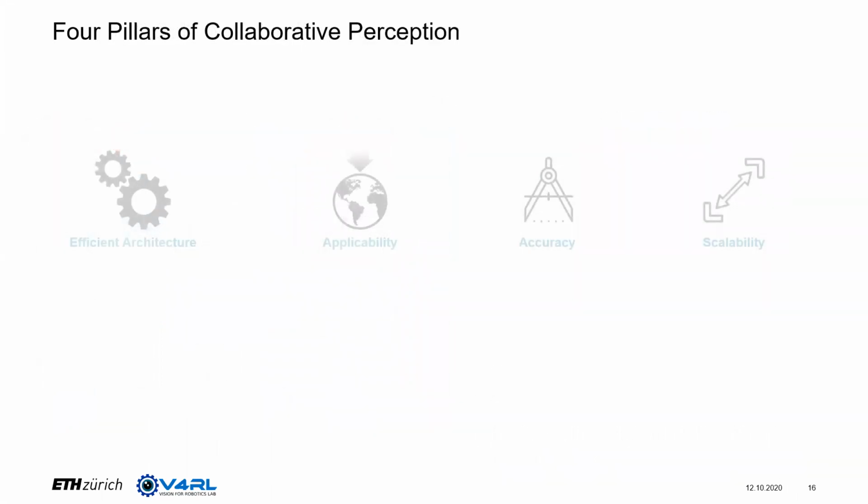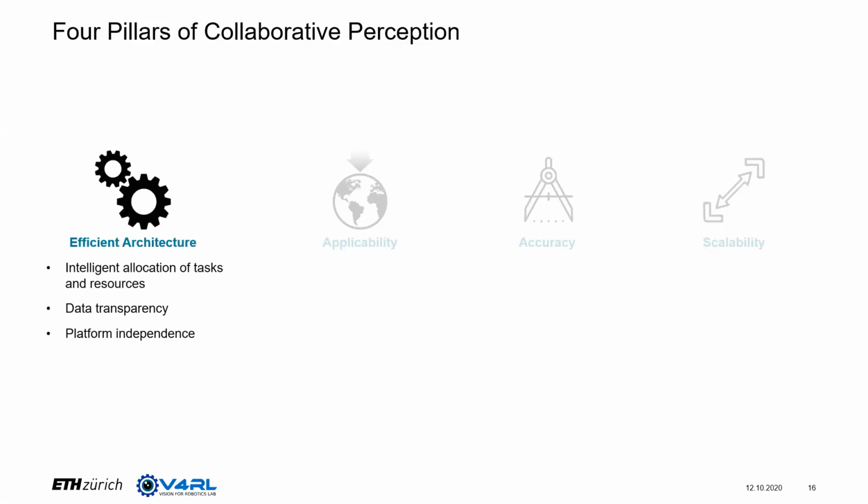For this reason, we have identified four essential aspects, or we call them four pillars, for collaborative perception. So what is necessary to develop SLAM systems that allow robots to collaborate and perceive their environment as a team? The first one is the architecture. We have a system where multiple robots want to share data and contribute, so we need to think about the architecture that can enable this. And of course, with multiple participants, we need to think about allocation of tasks and of resources in our system. As we've already said, we want to achieve data transparency so that agents can have access to more than their own information. And also an important aspect is platform independence.